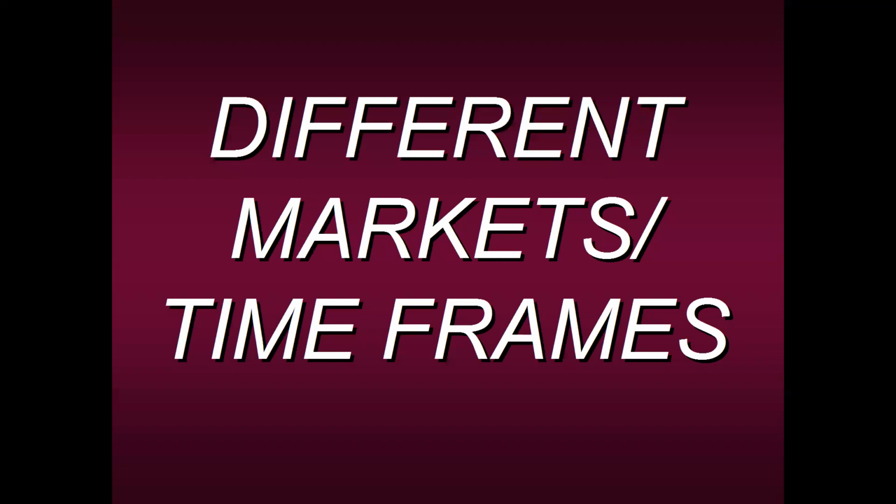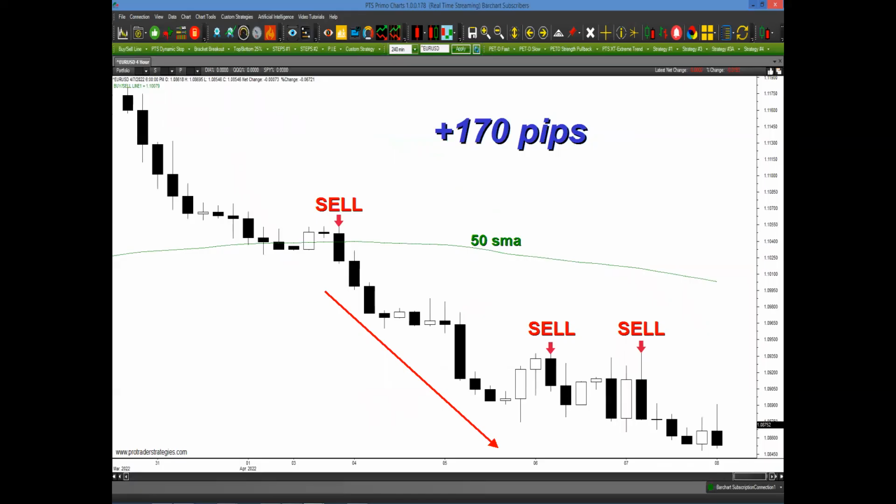Now, real quickly, let's look at some different markets and some different time frames, because remember, strategy 4 can be applied to any market, any time frame. Here's an example in a 4-hour chart of the euro dollar. Sell signal generated here, and you could have potentially captured 170 pips. This was just into last week on a 4-hour chart. It's about $1,700 per unit, potentially.